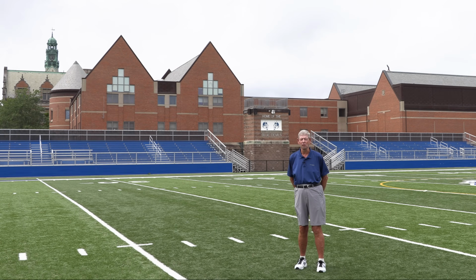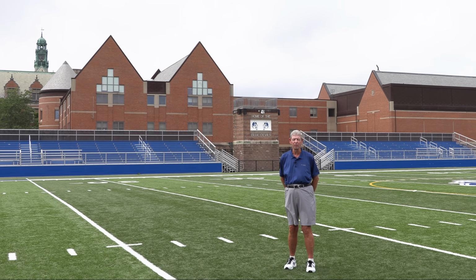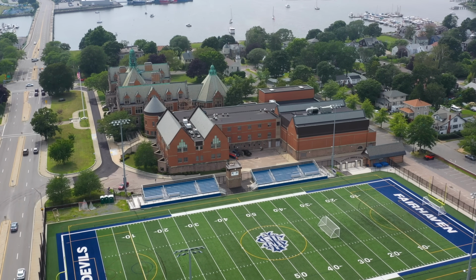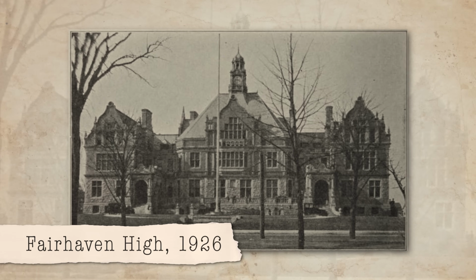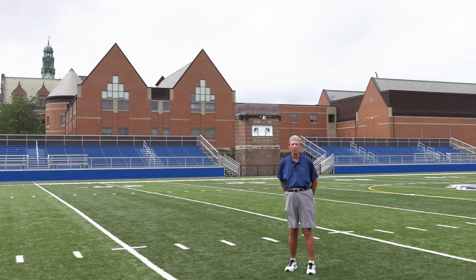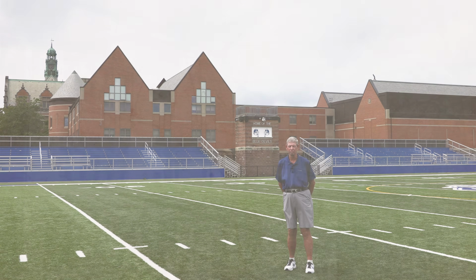Now behind me, you can see the addition to Fairhaven High School, which was put in 25 years ago to the original 1906 building. That clock tower that you see is part of the Henry Huddleston Rogers building that he gifted to the town in 1906. Today, I'm going to take you through the original building and show you some of the terrific architecture and some of the features that make this the most beautiful high school in America.